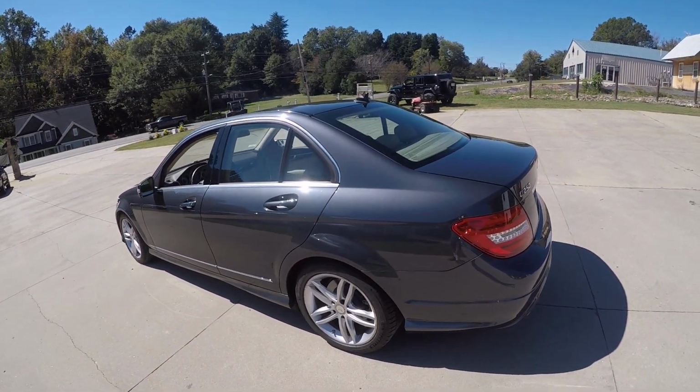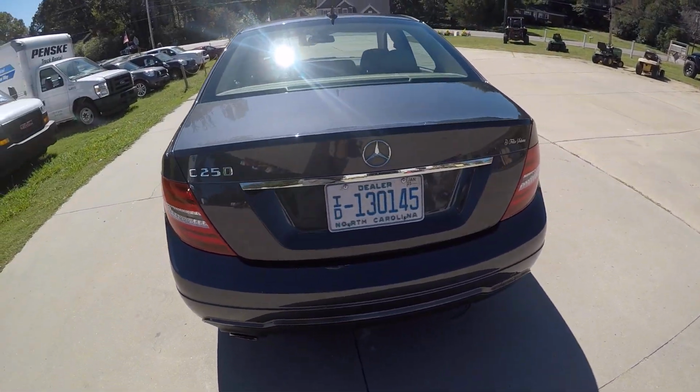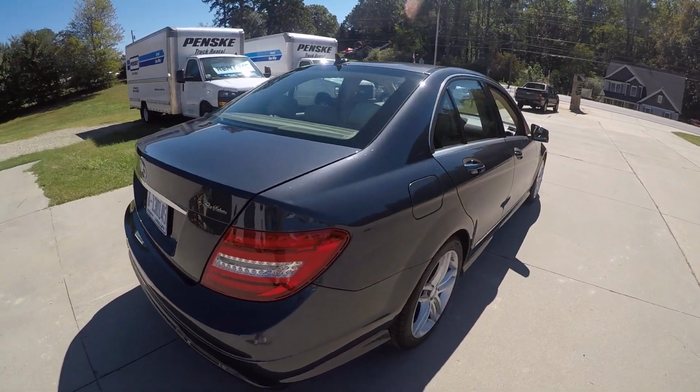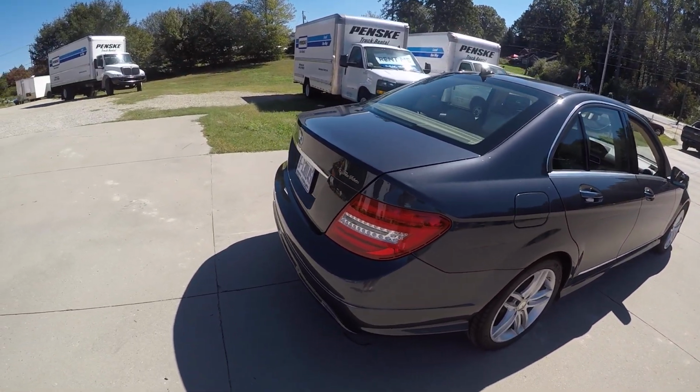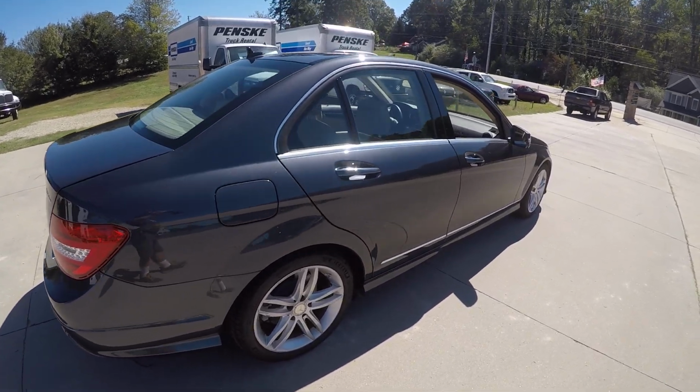Try to get around the whole car here. The sun's more in the front than the back. We'll see how this comes out. The C250 has the 4-cylinder turbo. I'm getting 29 miles to the gallon with this car. It's pretty amazing.